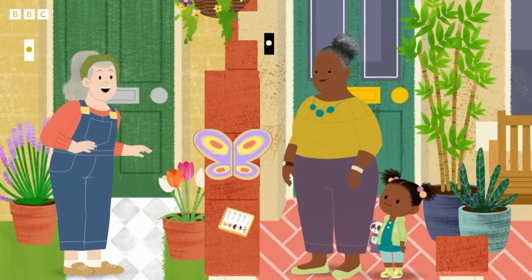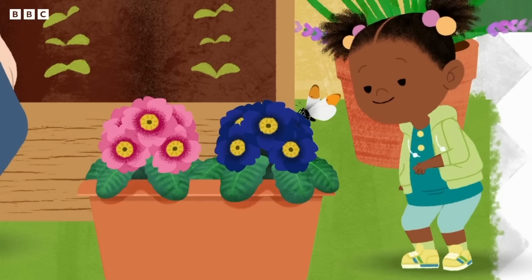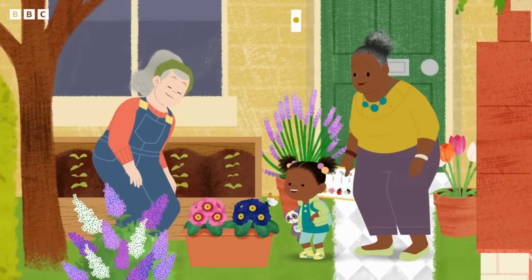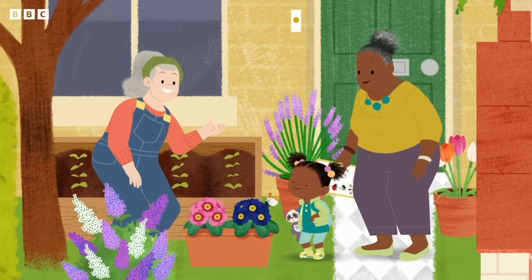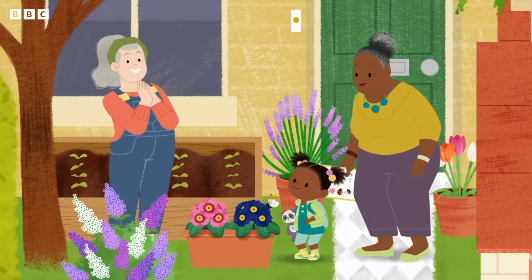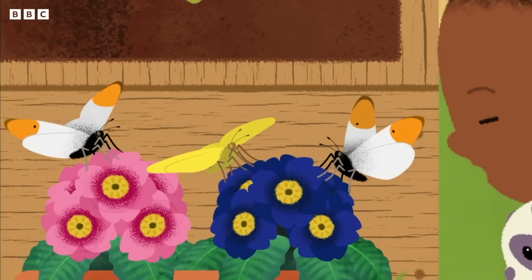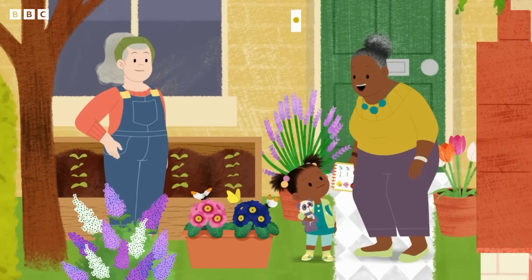JoJo, Gran Gran, I've got something to show you. It's waiting for its wings to dry in the sun. I get lots of butterflies on this plant. It's called a primrose. Butterflies love these plants in spring. Whoa! And now you've seen a butterfly, you can finish your nature tick book.